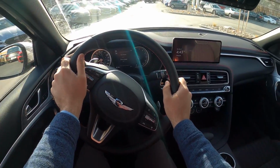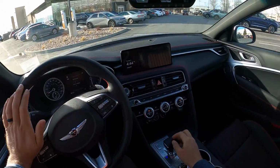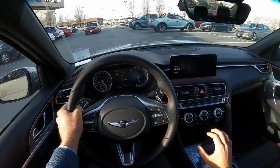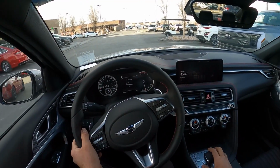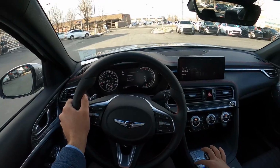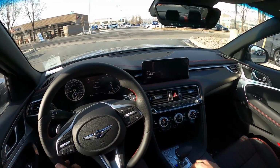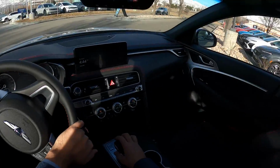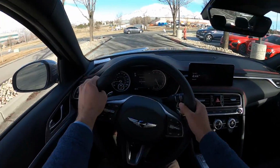So setting off in the G70 with our cool red seatbelts, right? And this is gonna be interesting driving these both back to back, because if you don't know, what Genesis basically did with their newly redesigned cars is they took cars that they liked in the luxury car world and then took the things that they liked out of those cars and put those in their cars. You could call it copying, or you could call it appreciation of greatness. That's what I'm gonna refer to it as.